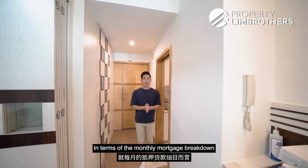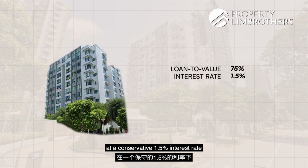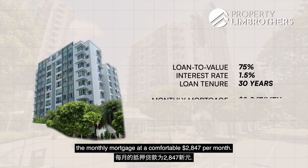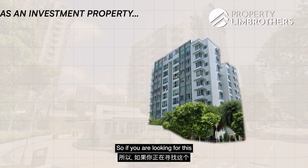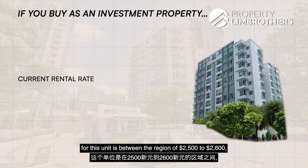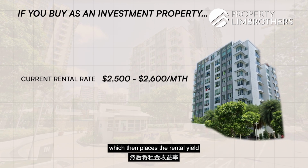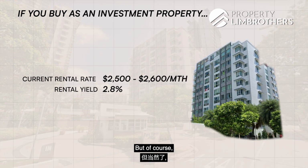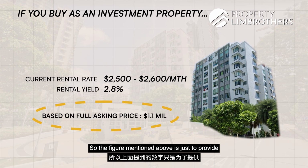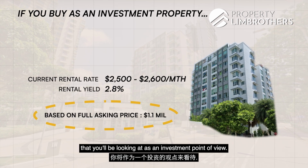In terms of the monthly mortgage breakdown based on the 75% loan to value, the conservative 1.5% interest rate over a loan tenure of 30 years, which then places the monthly mortgage at a comfortable 2847 per month. So if you're looking at this from an investment standpoint, the rental market based on what has been transacted for this unit is between the region of 2005 to 2006, which then places the rental yield to be about 2.8% region. But of course, this figure is based on our full asking price, which is negotiable. So the figure mentioned above is just to provide some clarity to the baseline level that you'll be looking at from an investment point of view.